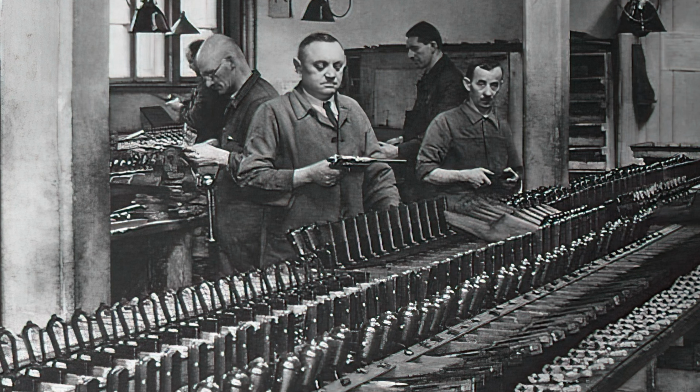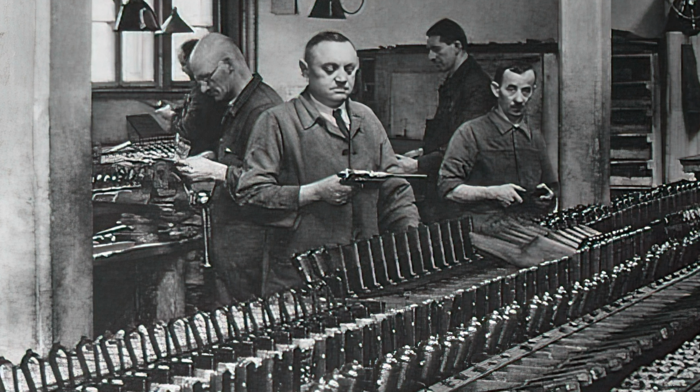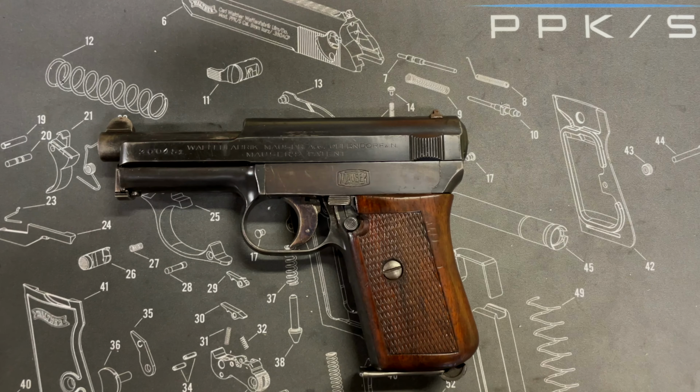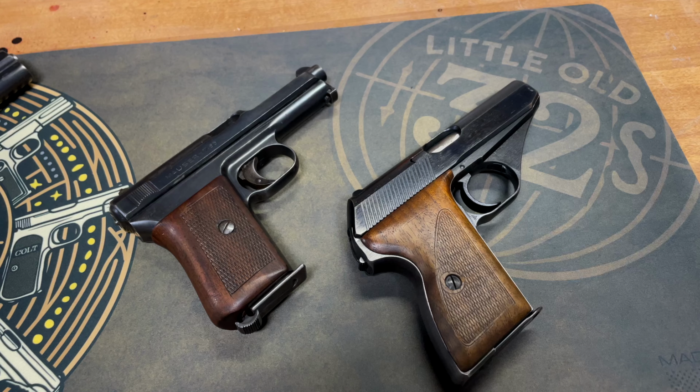Mauser, known for their C96 broom handle, soon recognized the demand for smaller, more streamlined designs. They introduced the Model 1914, a pocket pistol tailored for civilian and police use, which proved to be one of their most enduring handguns. In 1940, they released a further refined pocket pistol with the HSC, designed by Alex Seidel, who would later co-found H&K.